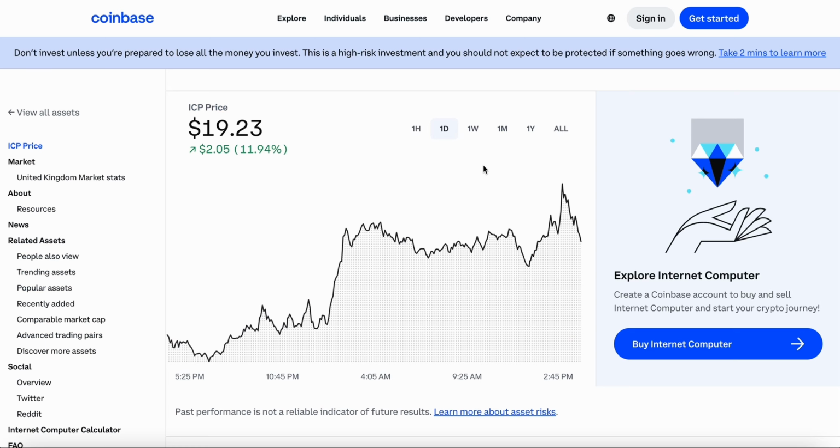Let me know in the comment section down below, how high are you guys expecting ICP to go in 2024, as I'm very intrigued to see how many of you guys are bullish and how many of you guys are bearish on this crypto.